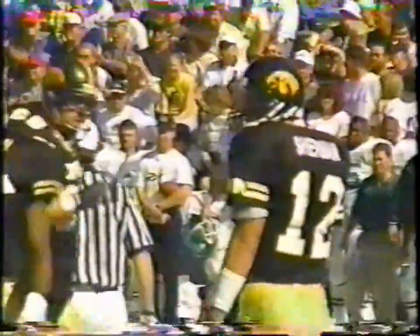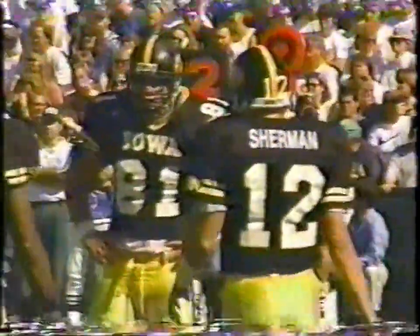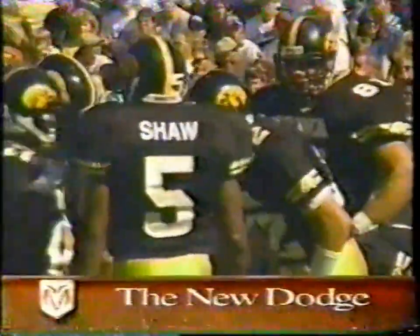He thought Michigan State was coming with the blitz, so he checked out of the play he had called, and he threw right into coverage. They dropped off into a zone defense, and he thought it was going to be man-to-man, and he got fooled that time. And that'll happen with young quarterbacks.